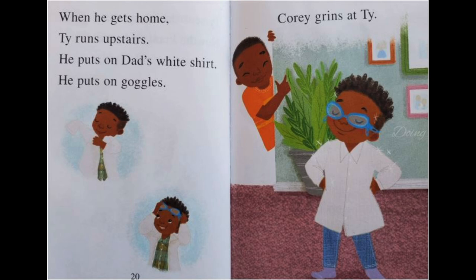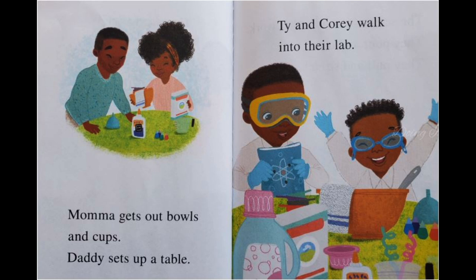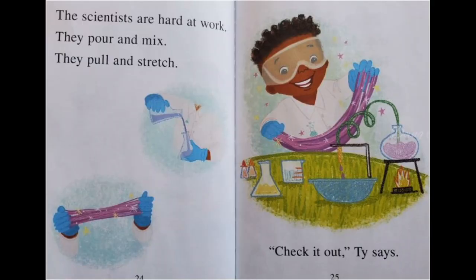When he gets home, Ty runs upstairs. He puts on Dad's white shirt. He puts on goggles. Corey grins at Ty. Mama gets out bowls and cups. Daddy sets up the table. Ty and Corey walk into their lab. The scientists are hard at work.